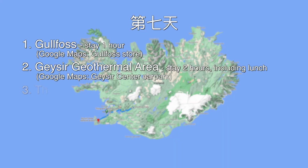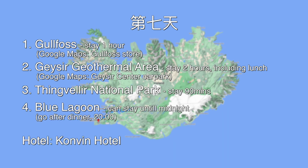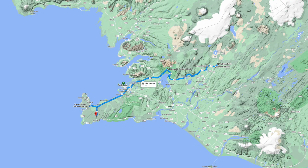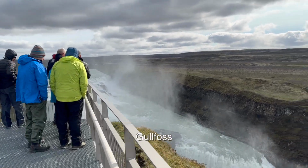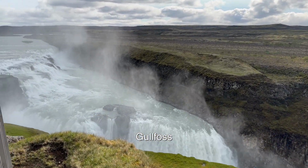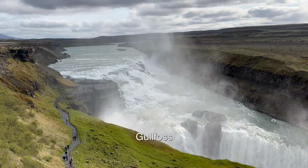Time flies. Today is the last day of the trip, and we have 4 activities today. The most exciting one would be visiting the Blue Lagoon Midnight Spa. In just a few minutes drive, we reached the first stop of today, the Waterfalls.